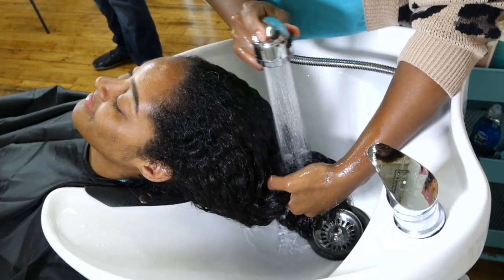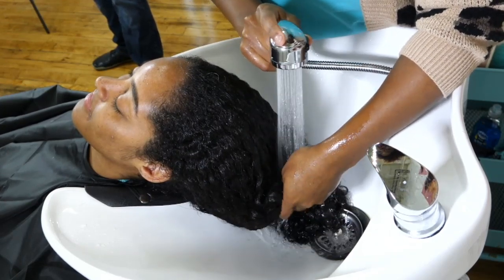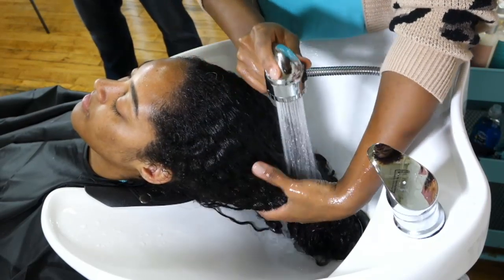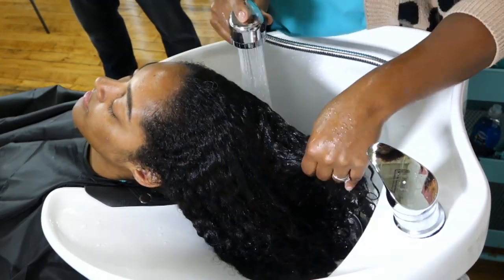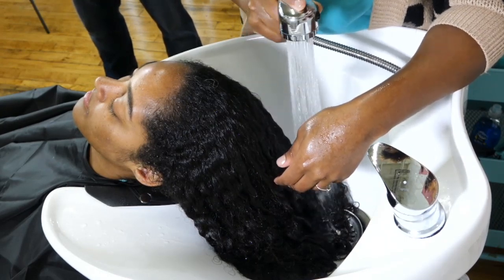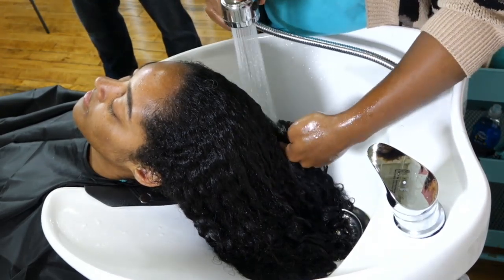But again, the key is to be thorough, okay? That's not something that you want to hurry up and get through. You want to get those shed hairs out. That's very, very important for the maintenance and the care of your hair as a whole, but also your ends. So how you detangle can actually make or break your hair.